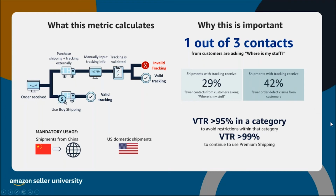And then from an account health perspective, you need a valid tracking rate of above 95% in a particular category. Otherwise, you may be restricted from selling in that category. If you are ever restricted, you will still be able to sell with FBA, fulfilled by Amazon, but you will be restricted from fulfilling your own orders in that particular category of products. And if you want to do premium shipping, which is a promise that you'll deliver the product within 1 or 2 days, like the gold standard for delivery, you're going to need a VTR of above 99%.